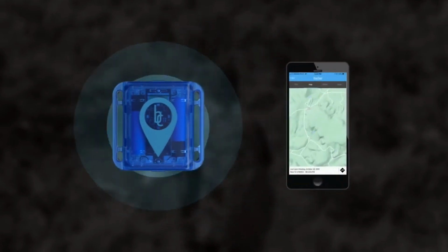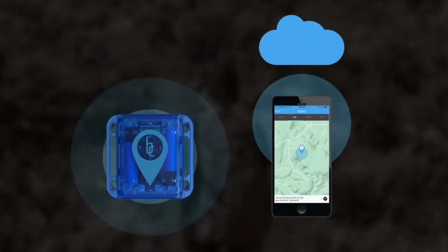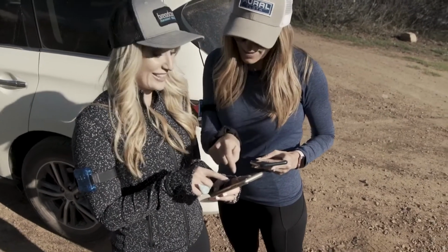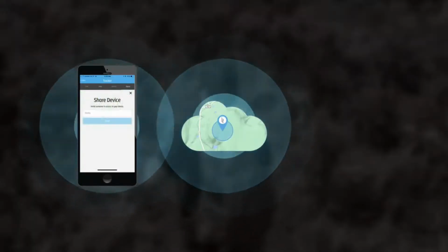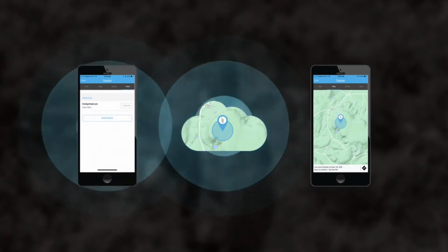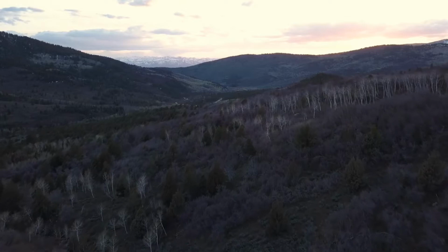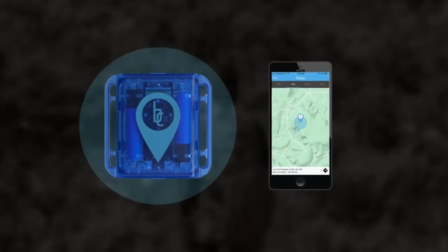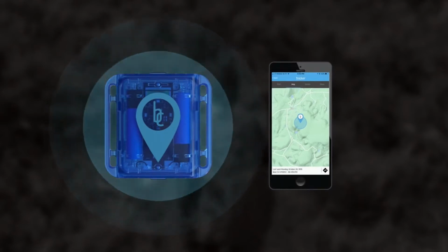This signal is automatically picked up by your smartphone, which sends your location to the cloud in real time. Just share access to this device with a friend and they will know your whereabouts from anywhere on the planet. Using the free Breadcrumb app on their phone, they can see your GPS location mapped with coordinates. If you happen to trek outside of cell phone service or your phone runs out of battery, the Safety Beacon remembers your last known location. But it doesn't stop there.